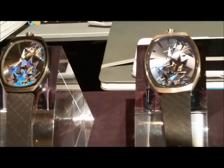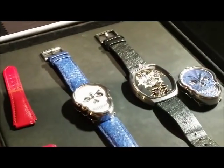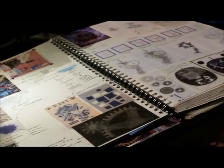I'll say even $20,000, but you also have to remember that a lot of these pieces are made by hand, so they're not done in a factory like Omega is. You guys can see in the book the designs. It takes a long time to develop the design for the watch. So a lot of these are custom. You're telling them what you want and they make it for you.